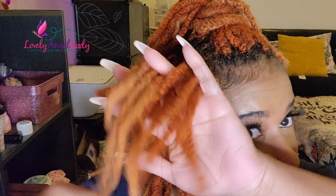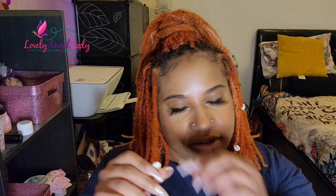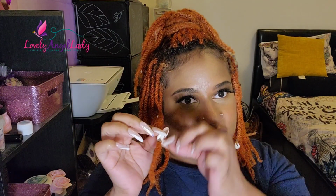But let me show y'all again what they're looking like so y'all can see the progress that's being made. These sisters are doing a little something, you heard me? But yeah, y'all, I'll probably take these out. I don't usually leave jewelry or anything like that in my locks, but this is the first time I tried this, and look, almost at 4 months. I normally have the little rings attached, with the shells hanging on there.